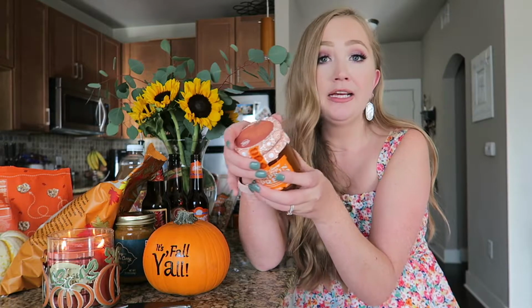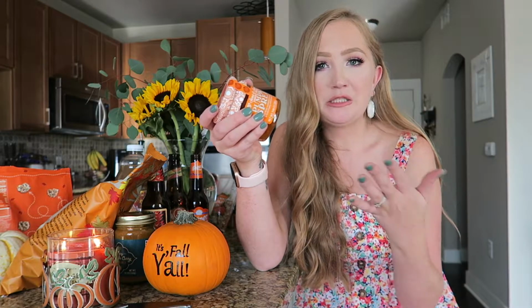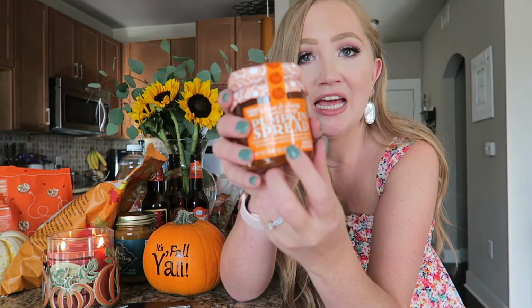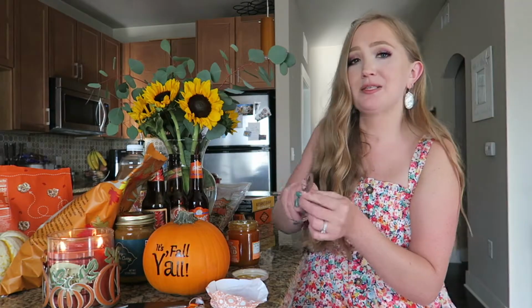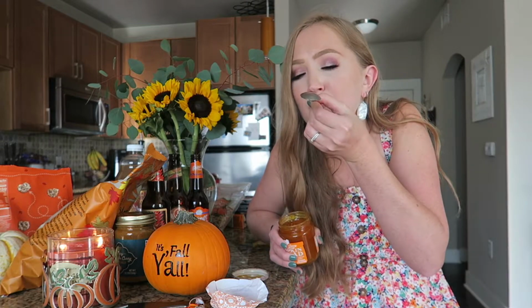So the first ingredient is pumpkin. It's got cane sugar, fruit pectin, lemon juice, and ground cinnamon. So I guess that's what it means by lightly spiced, is it doesn't have all the traditional pumpkin spices in it, but it does have cinnamon. And look at the packaging, a little pumpkin on the lid, and I just think that this is packaged so cutely. I still got some yogurt on this spoon, so I'm not gonna dip it directly in there. I'm just gonna take the little edge of it. Oh, it's got a nice pumpkin chunk there. See that?